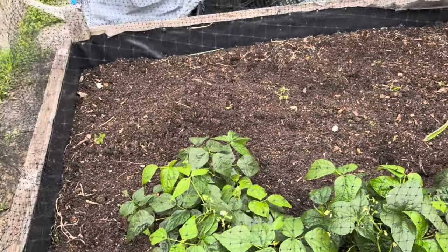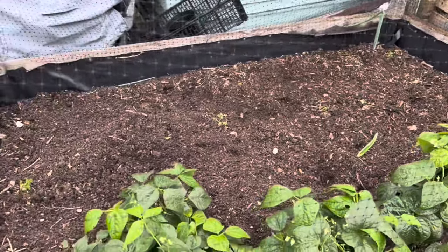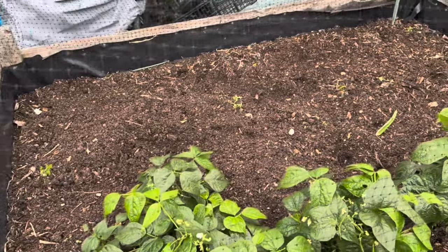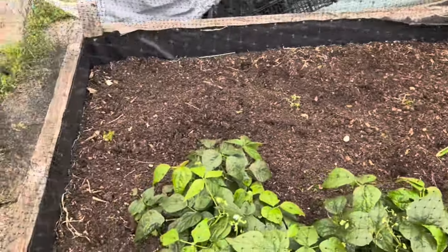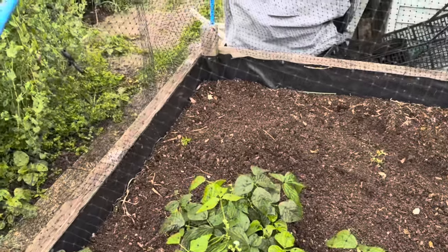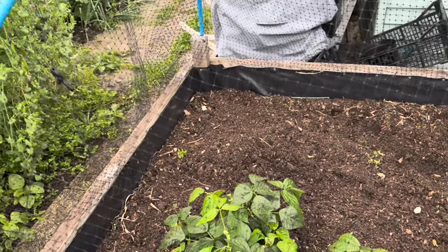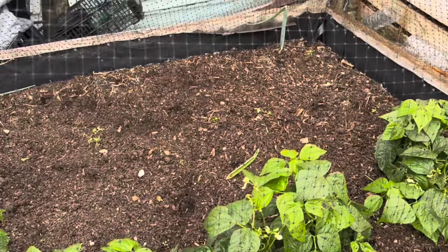We've taken out the onions from this bed so that I can then plant some cabbages the next time I'm here. I was hoping to do them today, but the rain has not been on our side. But hey ho, it's the way it is.